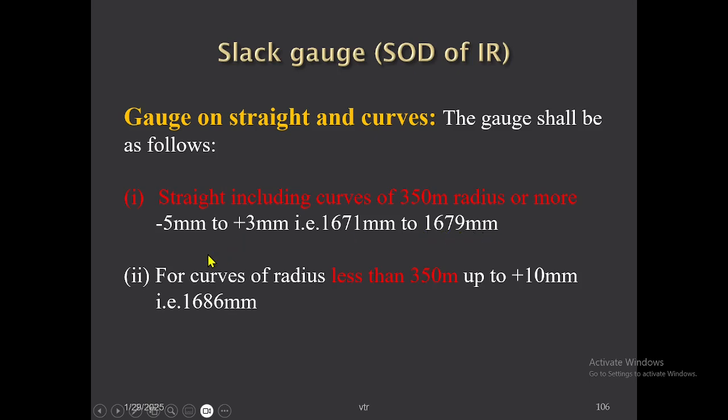But in case of a curve sharper than 350 meters, we are permitting up to 10 mm. That is, we are going up to 1686 mm against 1676 of standard gauge. This is about the Schedule of Dimensions provision as far as the gauge allowance is concerned.